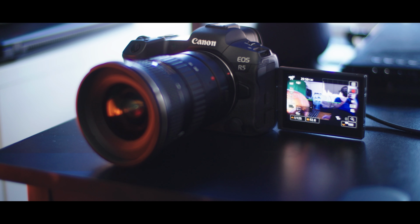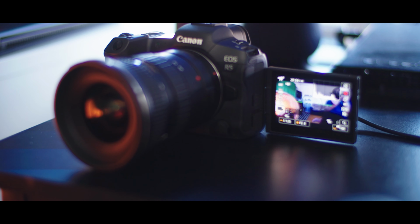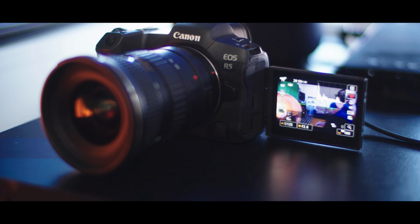A lot of modern DSLR mirrorless cameras include something called in-body image stabilization. Now that's when the sensor can actually shift. The R5 has it as well. The sensor could shift so that when you're recording video and you don't have a gimbal, you could at least get some steady shots.